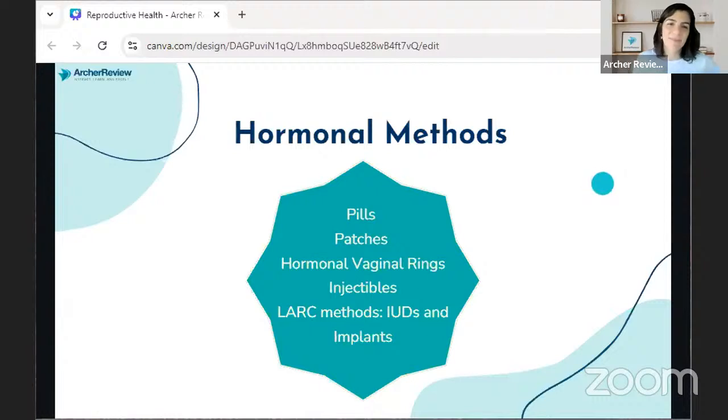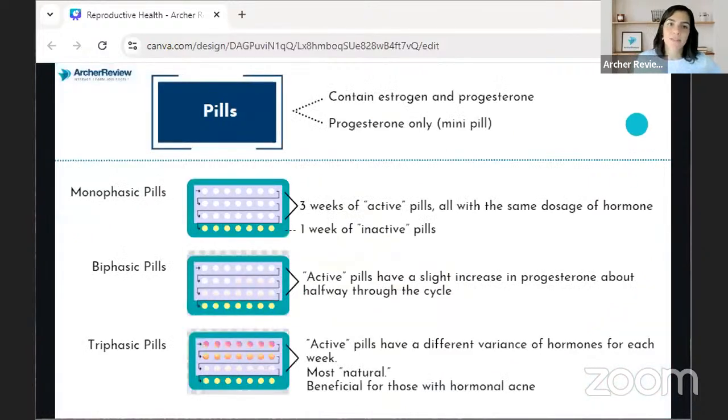Let's get into it. So let's talk about our pills first. This is the first one I really want to focus on because it's going to be the most common thing that you're going to do in an outpatient primary care setting, unless you do work in a clinic which does deliver other methods as well. There are many different types of pills. There are brand versus generic. Not all of them are made the same. We're going to focus on the 2 different categories. You have ones that contain estrogen and ones that do not.